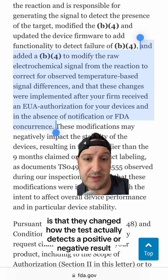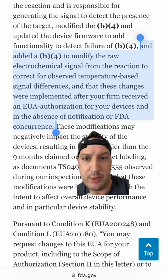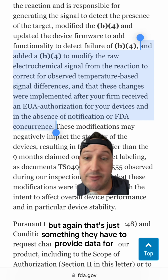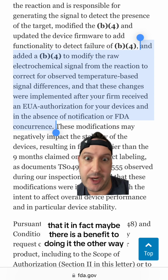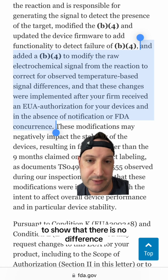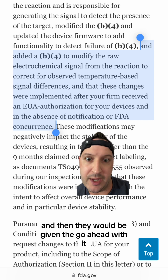And the third no-no is that they changed how the test actually detects a positive or negative result. Originally, the test was designed to measure an electrochemical signal from the reaction, and they changed this to a temperature-based signal difference, which again, that's just something they have to provide data for to show that there is no difference, or that, in fact, maybe there is a benefit to doing it the other way. But again, that's something they would have to submit to the FDA. It would have to be scrutinized, and then they would be given the go ahead with it.